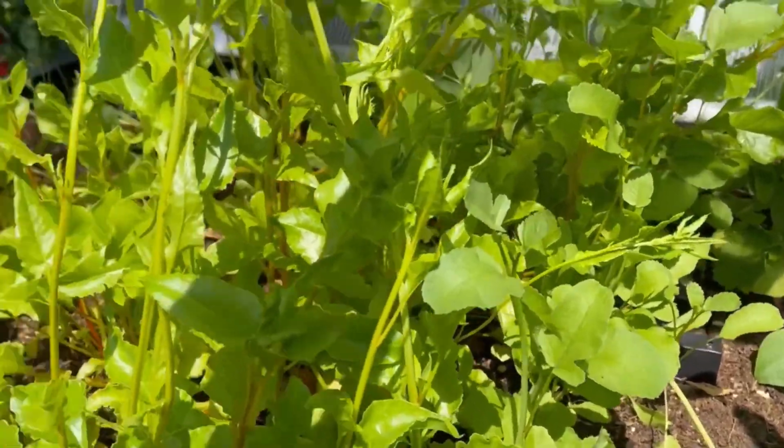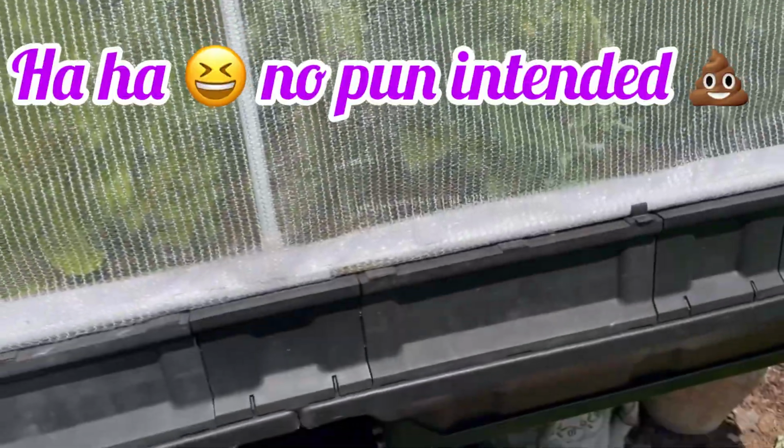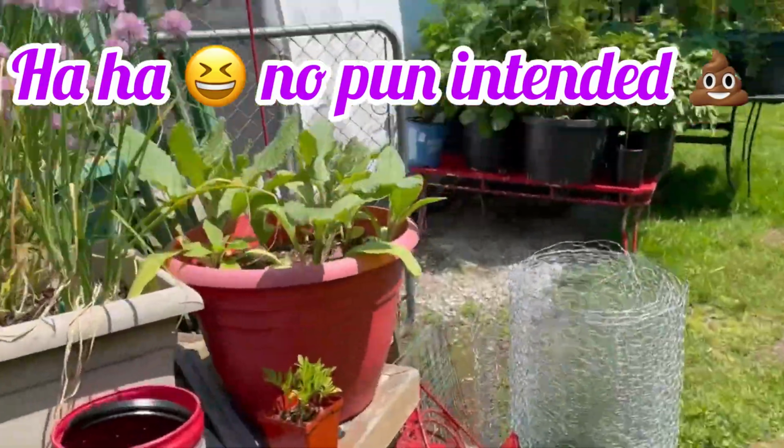What else? Yeah, I've got to fix the lid. I knew a lot of things would bolt in these because it was first year soil, and I manured the living crap out of it all. So I knew things would bolt.